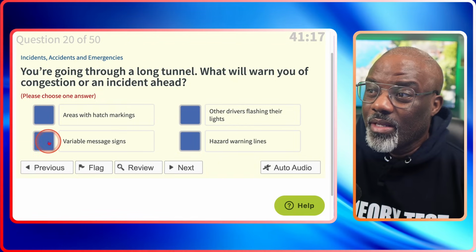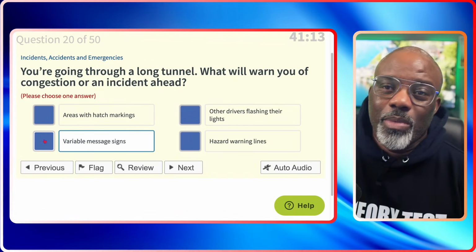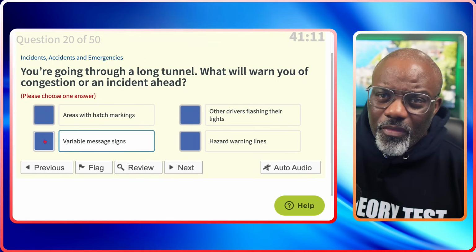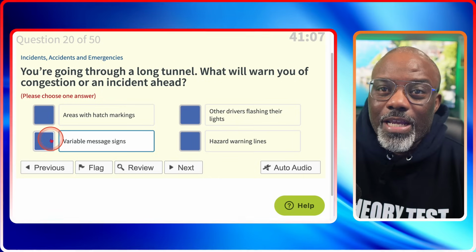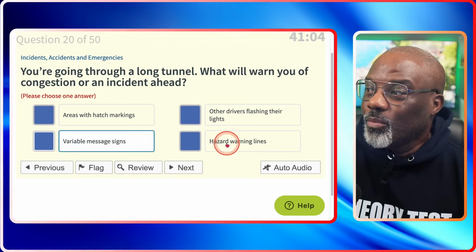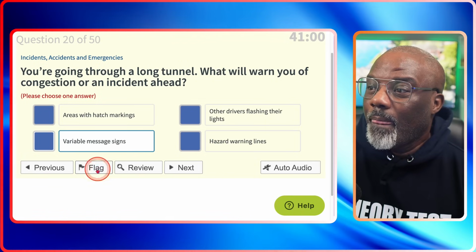Variable message signs, yes. Variable message signs are signs that can change, let you know what speed limits are, lane closures, weather conditions. That's what variable message signs are. So obviously they can change it at any point. Hazard warning lines just let you know there's a hazard coming up, but it doesn't tell you what the hazard is.